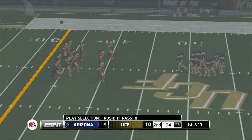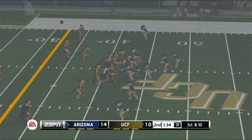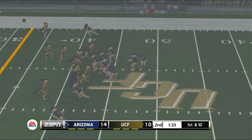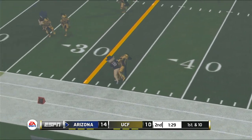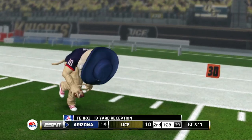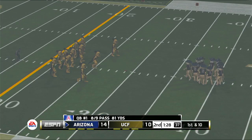From the 42-yard line, first down. Check it out, it's up there. Third down. Gets it, he's in space. And they push him out at about the 29-yard line. Call it a gain of 13 yards. First down. Roger, Roger!